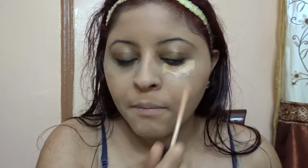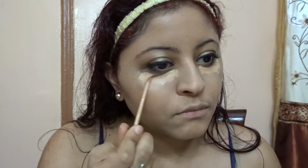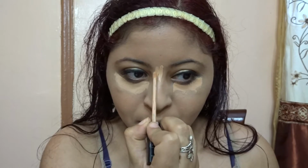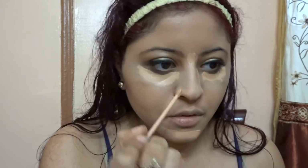For concealer, I'm using a Maybelline Fit Me. The shade is medium. Put this between my brows, and on my chin, and this on my nose.